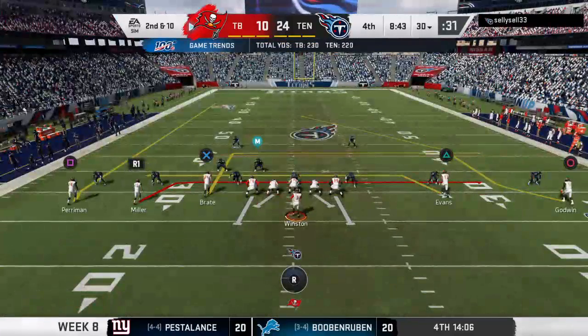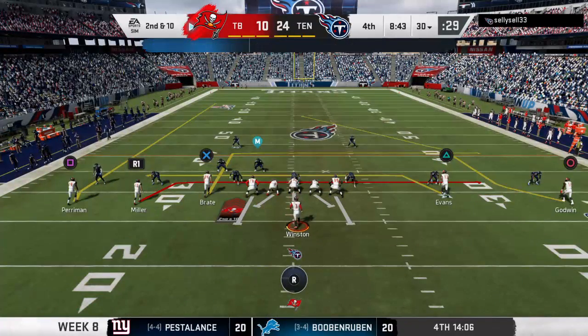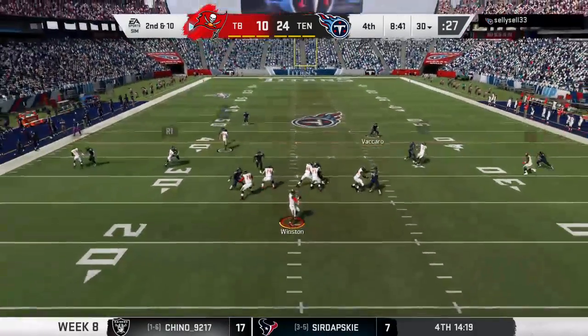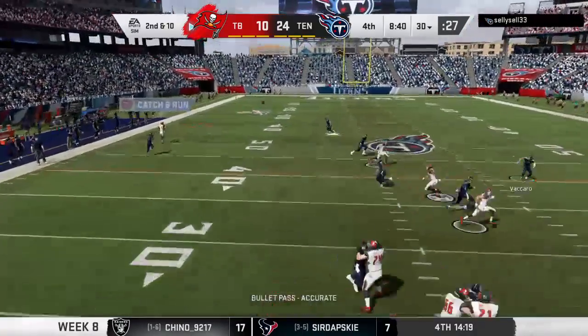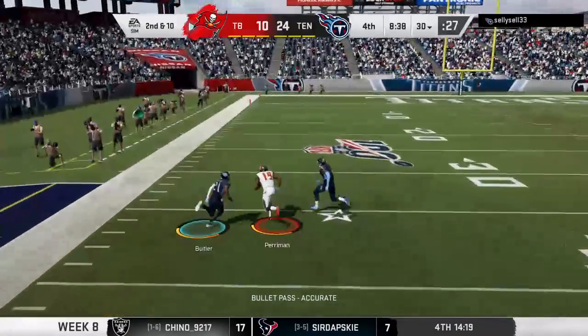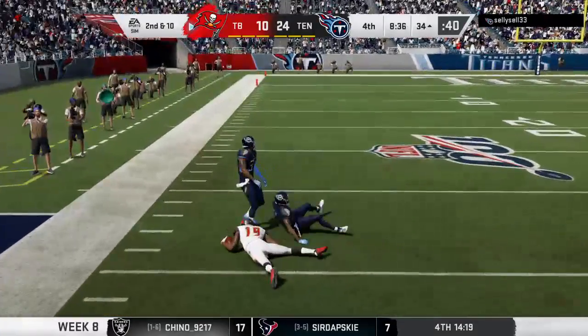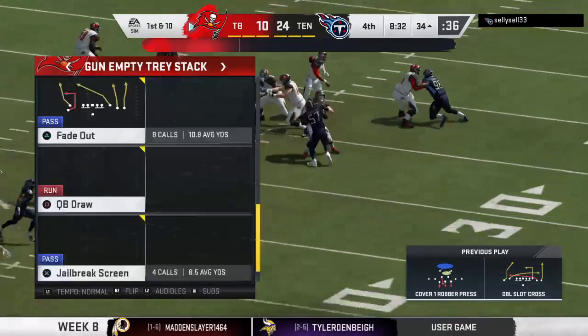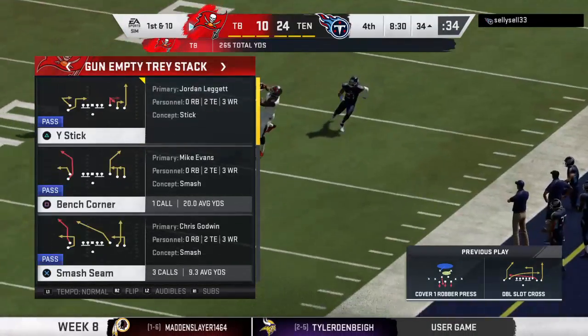Ball on the 30 as they come up 2nd and 10. Crunch time, defense. Throwing, Winston. Well, this is taken in. It's complete. And he's going to get this all the way down inside the 35. It's a gain of 35.